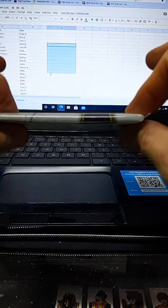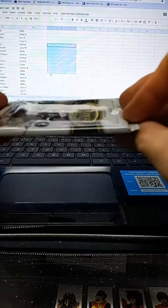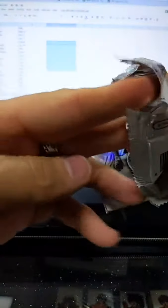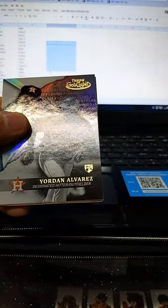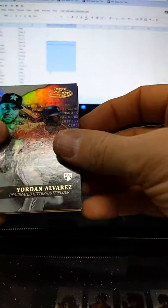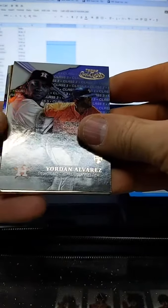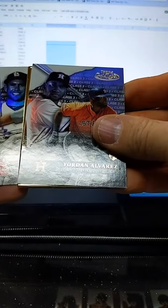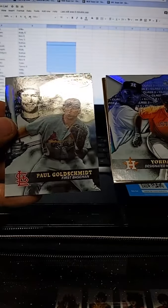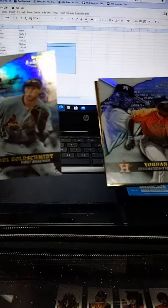Here we go. This baby, you can see, is thick. So, if you ever see this packed out, you don't want to buy it packed out anymore. Here we go. Jordan Alvarez, Class 3, right on top. What a way to pack this. This is cool. Okay, Nathan. Clean it up. I think we're going to do the back card because the second card, we know what it is. It's the auto. Paul Goldschmidt, St. Louis Cardinals, Tanner.